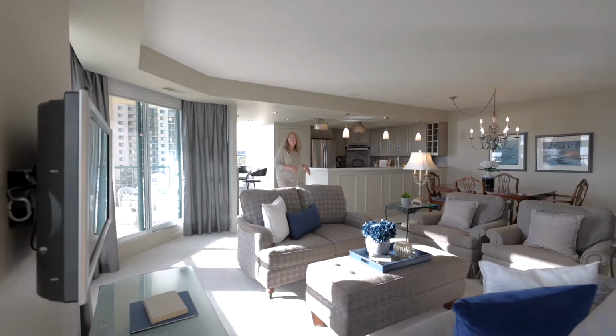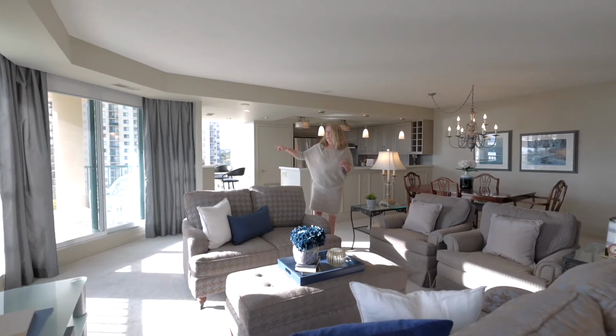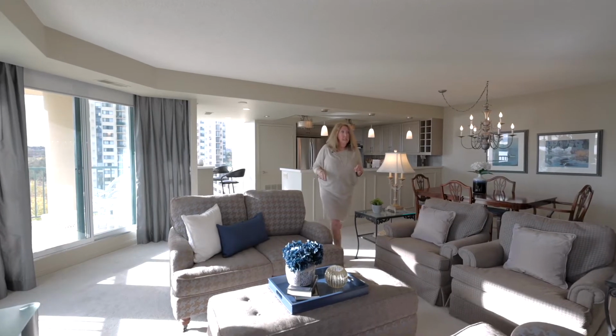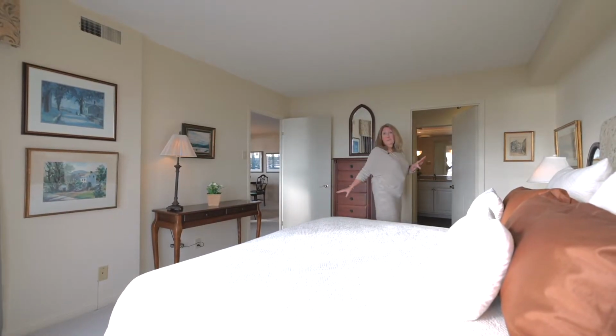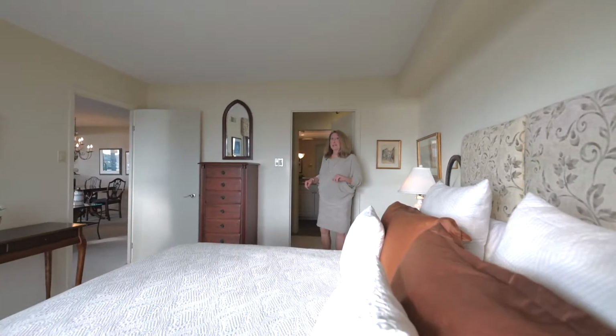The spacious living room overlooks the bay, as does the dining room, and there's a walkout here from the living room to the deck. Let's have a look at the master. The master accommodates a king-size bed and lots of furniture. Ensuite is here, and they've totally renovated it as well.